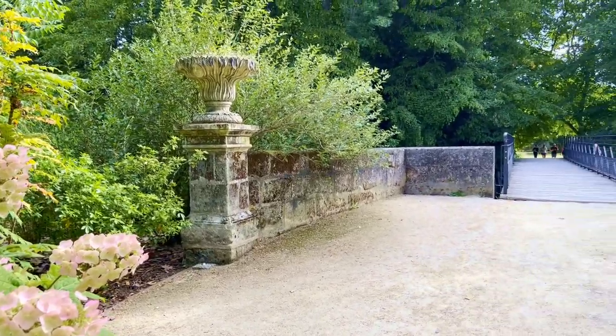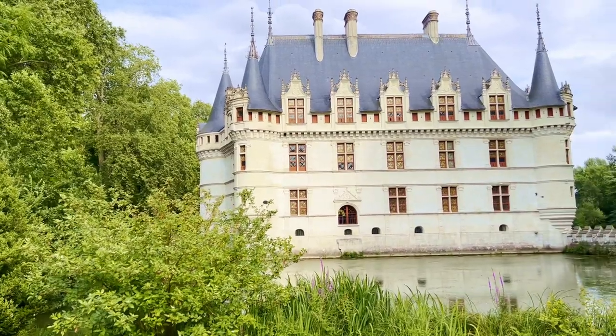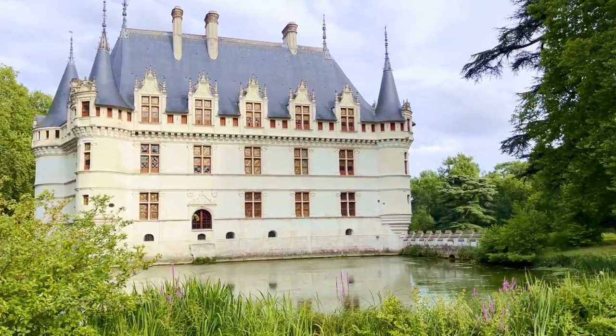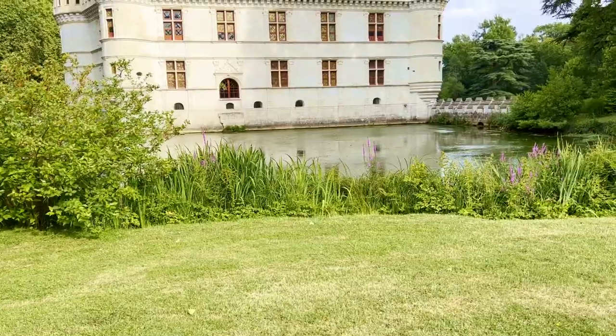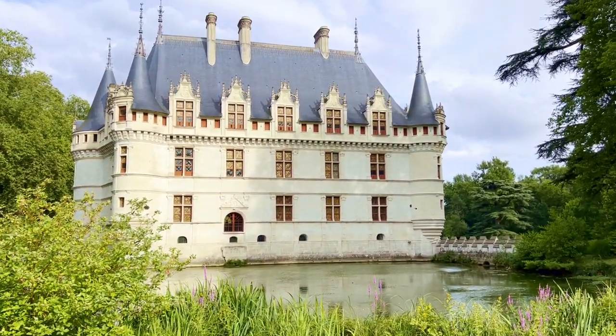The castle was a little bit smaller but very special because it is still in a wet moat, which is not very common these days, and again is a beautiful example of a 16th century Renaissance castle.